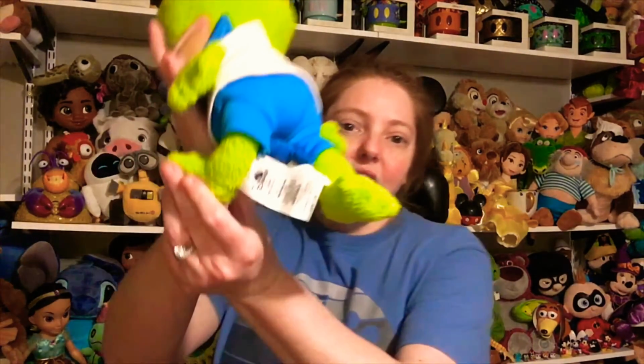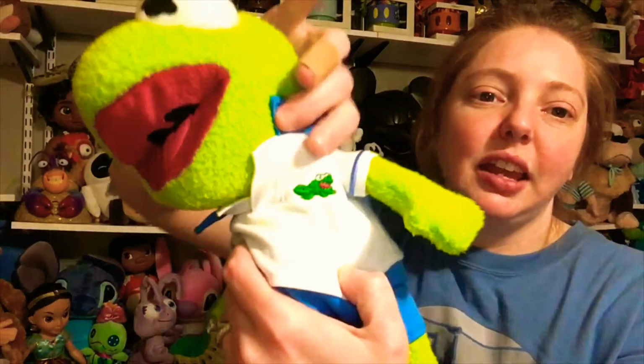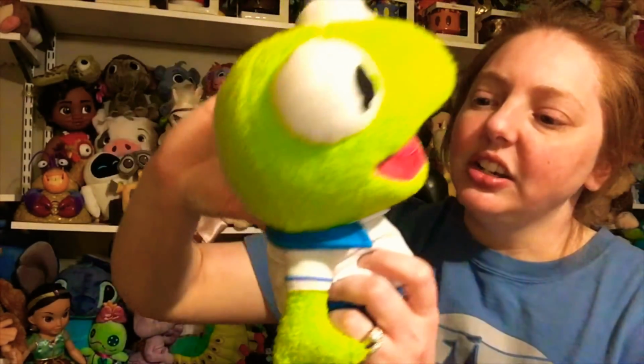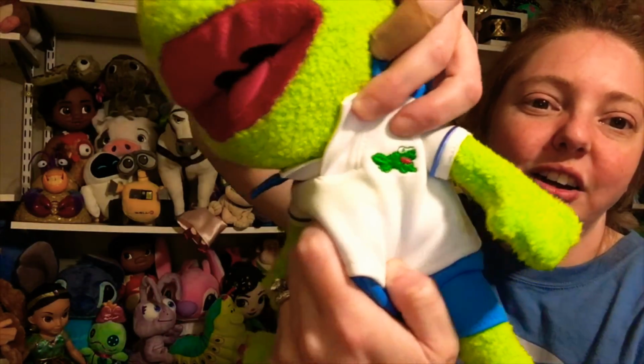The next ones I want to show you are my Muppets from the new version of the Muppet Babies cartoon. These were just recently re-released, and as far as I know, they still have them in store and on Shop Disney. This is my little baby Kermit, and there's the newer Disney Store tush tag. Their heads are so humongous compared to the rest of their body, and I just think that's so cute and so precious. And he has an embroidered alligator, or actually, now that I look at it, it's a frog. It's an embroidered frog on his shirt.